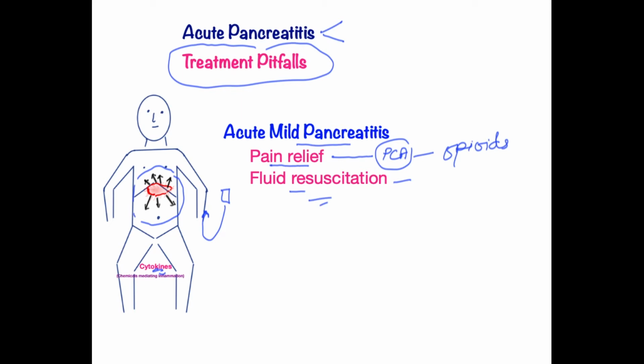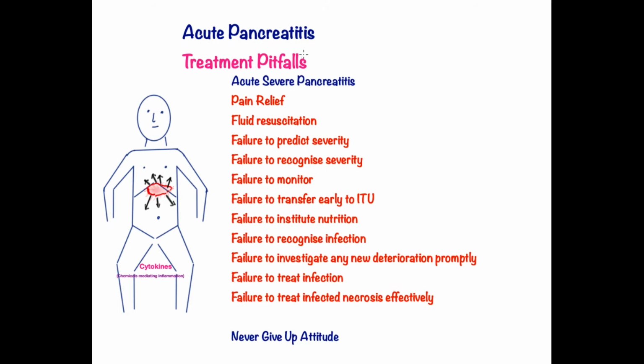Let's now look at the severe acute pancreatitis and pitfalls associated with that. It is important for patients with acute pancreatitis to undergo predictive scoring to assess whether or not they may develop severe acute pancreatitis that is associated with organ system failure. Patients with acute severe pancreatitis are generally quite sick. So let's review some of the problems with severe acute pancreatitis.